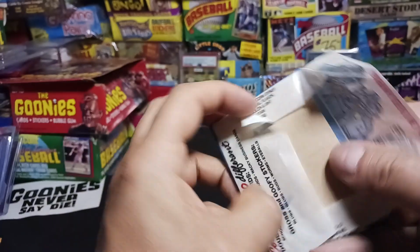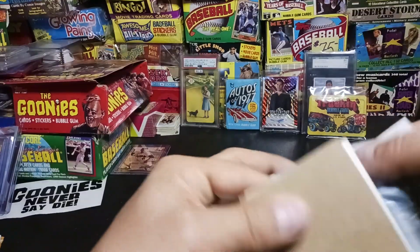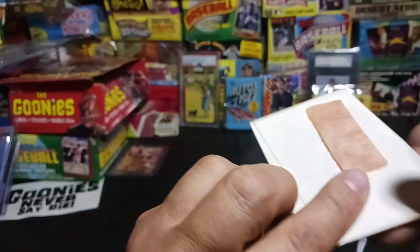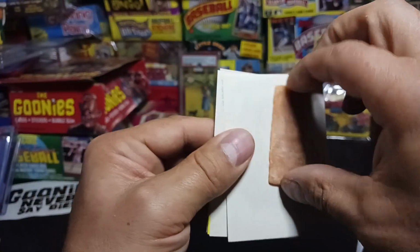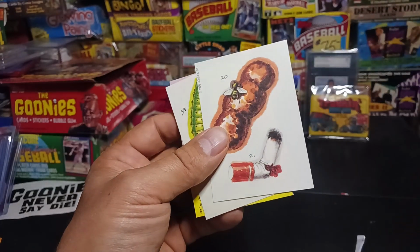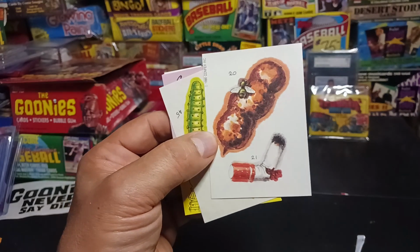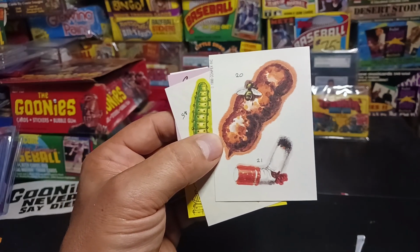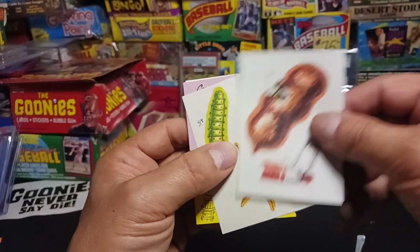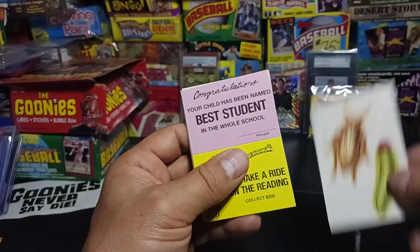And what year is this? I always should do research on that, but wish I would put the gum right here on that card. Gum is all in one piece. Horrible, though. Oop, sorry, don't normally swear. 1990 Convex. Cigarette there. We got a cockroach. We got a caterpillar.